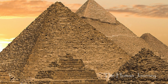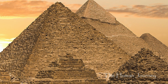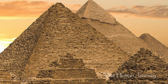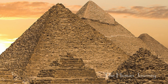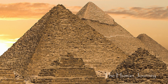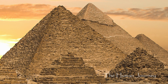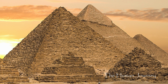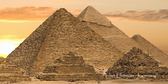Some of the most famous monuments ever constructed in the world are the pyramids in Egypt, especially the Great Pyramid on the Giza Plateau. Supposedly, this great monument was built as a tomb for the pharaohs. Well, that's what we've been taught for many years anyway. However, new discoveries have put out a new theory to what the purpose of the Great Pyramid actually was.